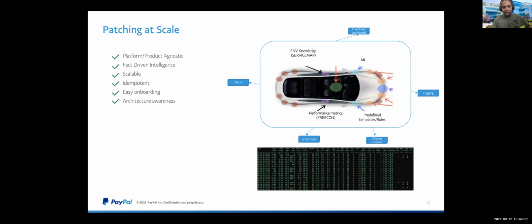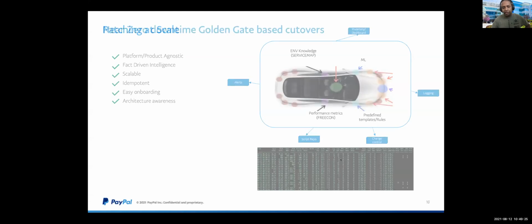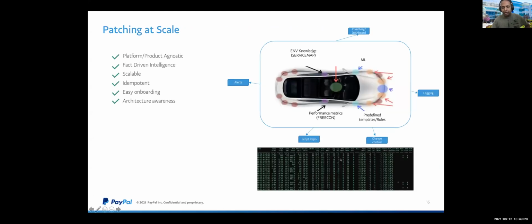In architecture awareness, as I said, the product is aware of everything happening across and within. So this is our FreeCon log. FreeCon is our performance metric log. And just as an example, the product leverages this and makes the decision.